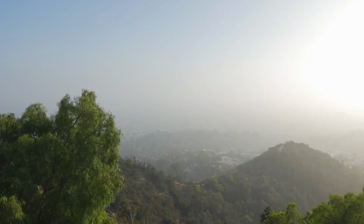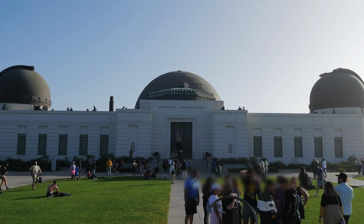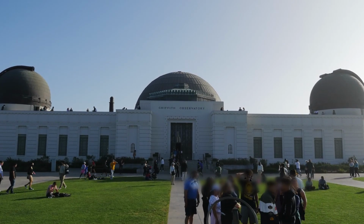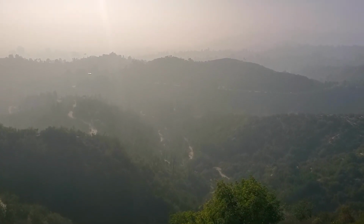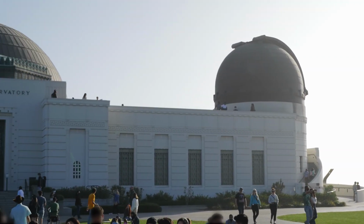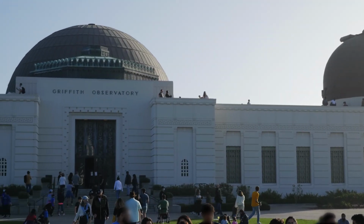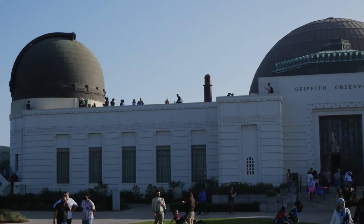On the south-facing slope of Mount Hollywood sits an Art Deco masterpiece that calls back to a more sophisticated era. The Griffith Observatory opened in 1935, and its views of the Los Angeles Basin, the Pacific Ocean, and the Hollywood sign put this near the top of the list of best views in the area. The observatory, exhibit hall, planetarium, and grounds are free to visit.